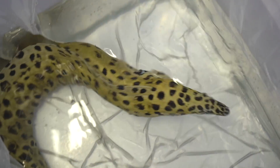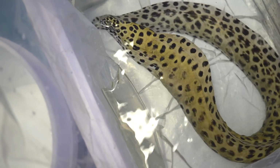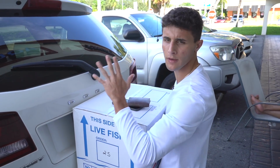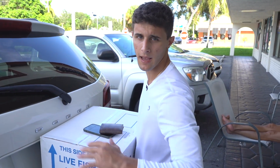Dude, so stoked. This right here is what we're gonna be transporting him in. Got about an hour drive, so it should be good. All right. Yes, sir. Thank you, man. Alrighty. Well, we got our saltwater eel in this box here. We're gonna get him in the car, and then we'll see you guys at the pond.